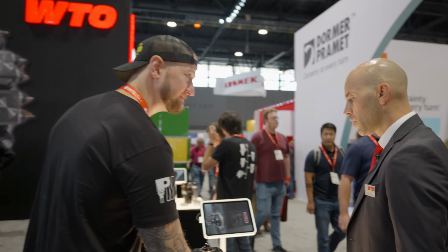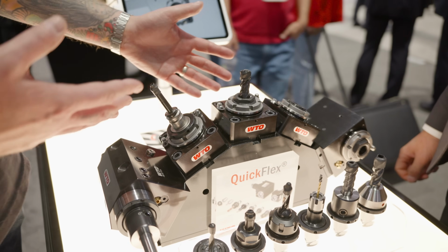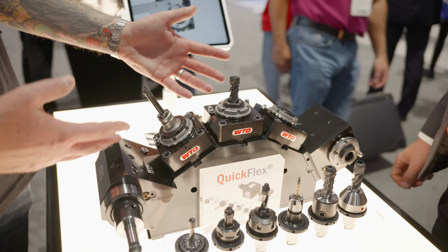Exactly, it's all about that, one setup. You want to do as much as you can; you don't want to change over, you lose time. You want to do everything in one setup, and that's how you keep up your productivity. I love it. I'm seeing straight and angled heads here, but I think there's something more.